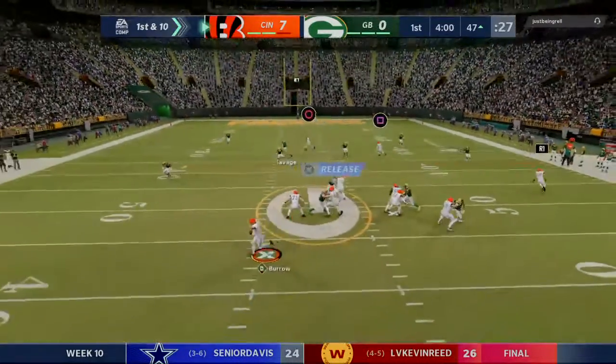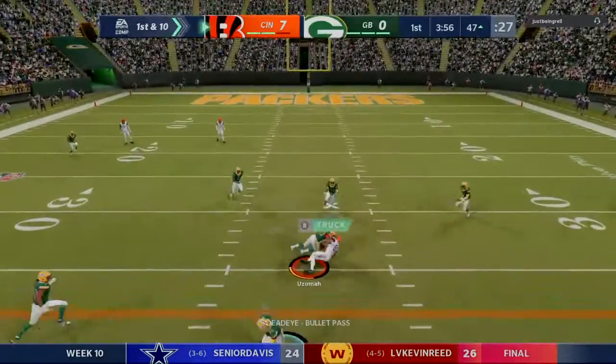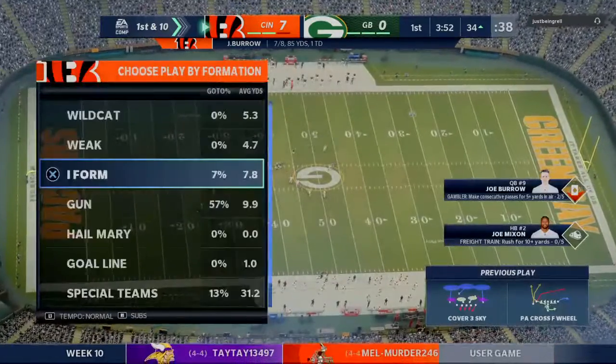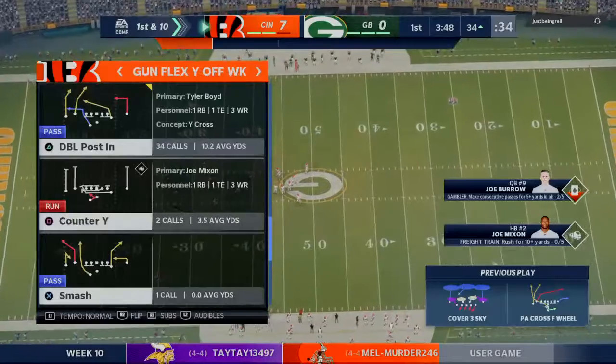Throwing now, Burrow on first down. On the move to his left. Got a man, that's complete. And he's corralled, but not before getting it inside the 35. It's a gain of 13, and the Bengals have a first down.